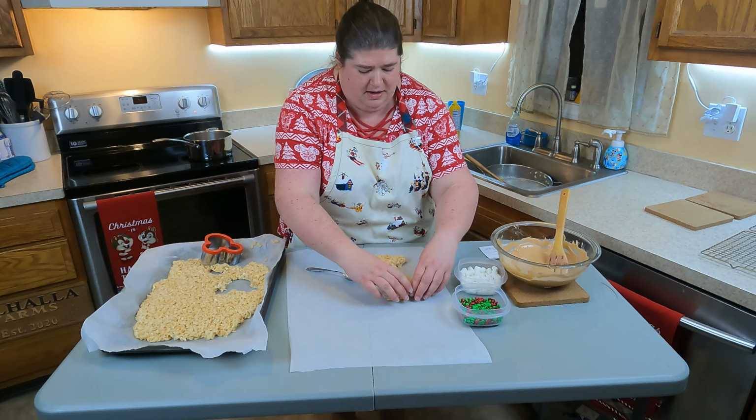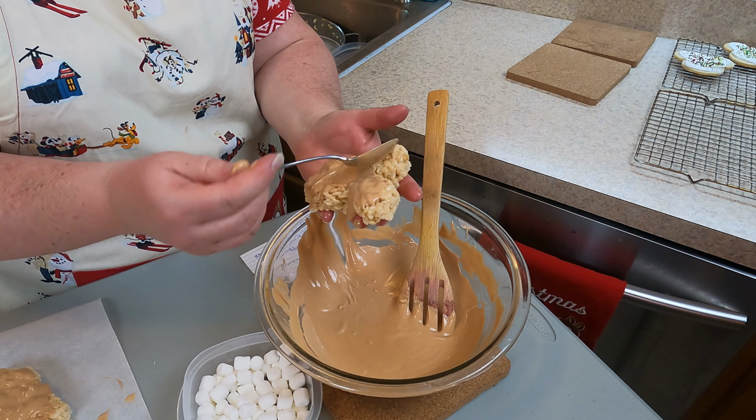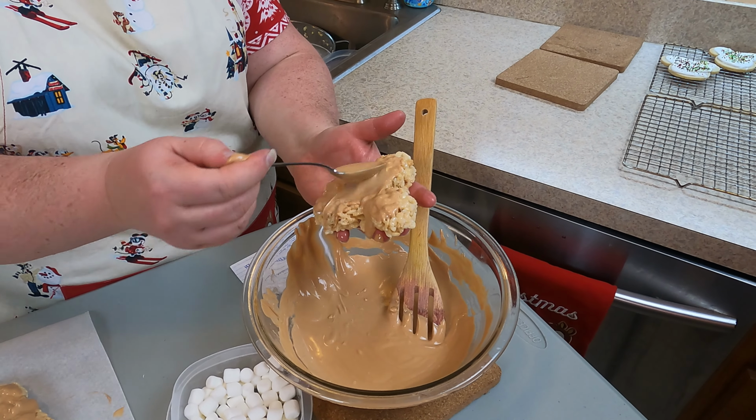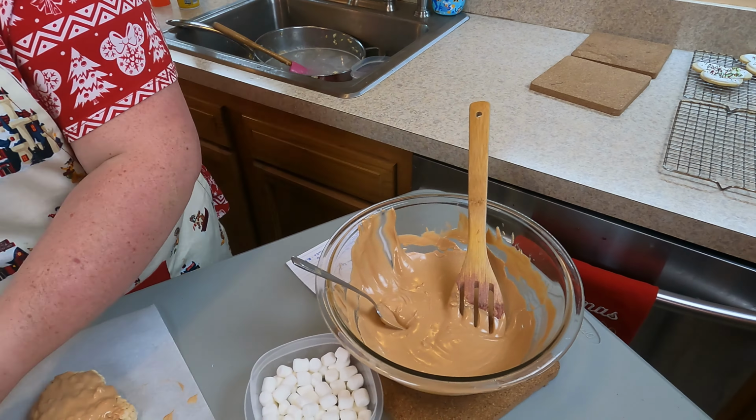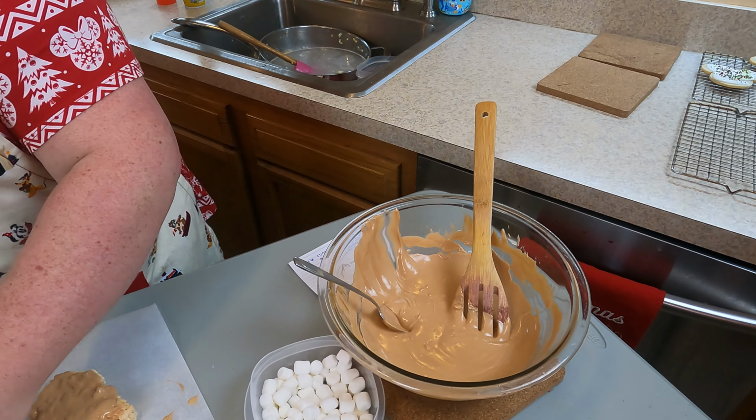Okay, one. Kind of looks more like a heart than a Mickey right now. But that's okay. My Rice Krispies might still be a little bit too warm, so I thought they felt cool, but I would recommend making sure that they're really, really cold before you do this, because mine are still a little bit warm and a little bit more bendy than probably is ideal. So what I'll do is I'll do a couple of these to show you, and then I will do the rest once they cool down a little bit more.